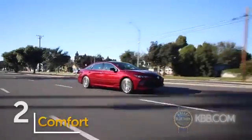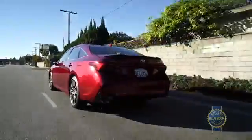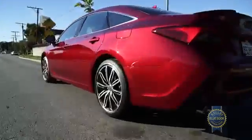Is that something full-size Toyota sedan buyers want? What Toyota sedan buyers definitely do want is comfort. And in that regard, the Avalon does not disappoint. The suspension blunts road impacts without completely disguising the road. The dampers absorb big hits with the same care you'd use to catch a water balloon.